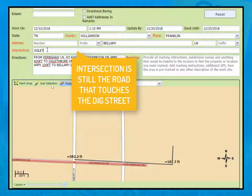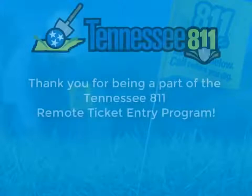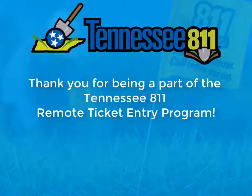Because we can only have one road as an intersection, we will put Oglethorpe Drive, which is the closest road that touches, in the directions. That concludes our lesson on intersecting streets.